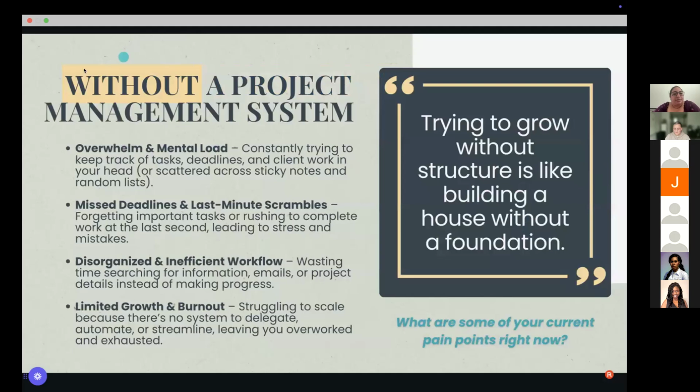All right, so we're going to talk about what it means to not have a project management system. Overwhelm and mental load. So all of those things that are staying at your top of mind, scattered across sticky notes, random lists, you're like, I need to remember to do this one thing. That mental load weighs on you, and it definitely becomes overwhelming as time goes by.